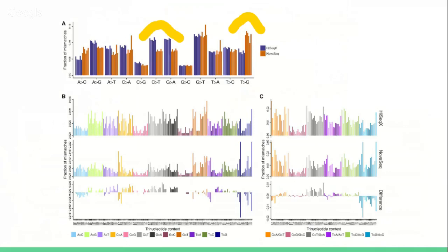So this is the first important figure in the paper, where they show the fraction of mismatches once aligned to a human genome between the two platforms, HiSeq X in this bluish color and NovaSeq in this orangish color. As you can see, for many of the transitions, the base mismatches, the results are quite similar between the two platforms. But notably, there is here an area where the HiSeq X creates more mismatches than the NovaSeq. So the HiSeq X, the 4-channel platform, creates more mismatches than the NovaSeq 2-channel platform.